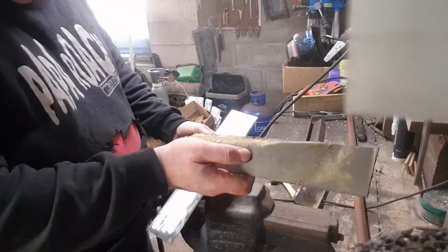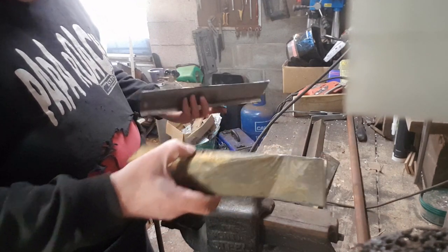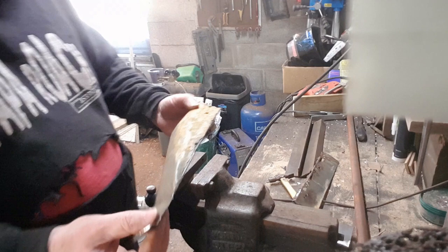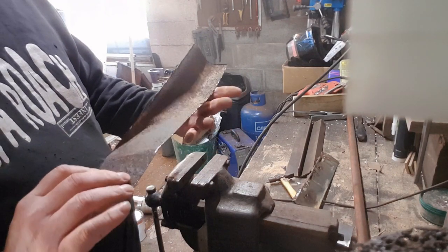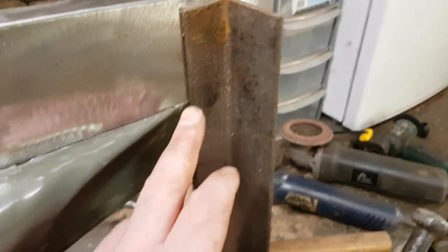Right, I need to clean that up a touch more. That's shoddy. I don't want to get that near that wax on it. That's going to make a terrible weld. Right then, I'll clean that up a touch and I'll get back. Not perfect, but that's me.